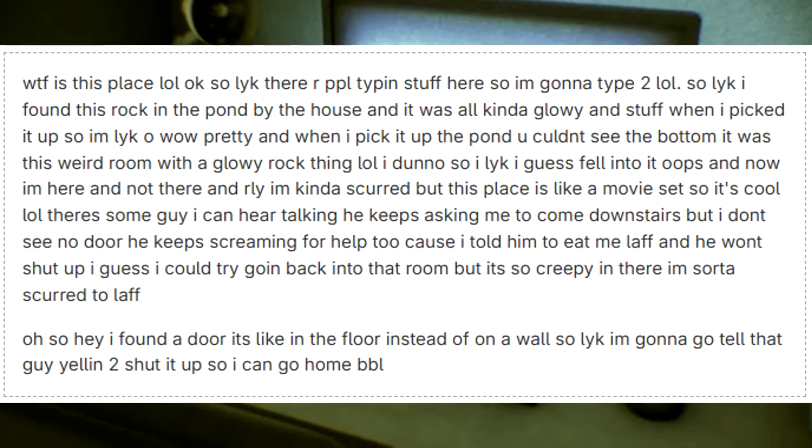Bullshit. What the fuck is this place? Lol. Okay, so like, there are people typing stuff here, so I'm gonna type too, lol. So like, I found this rock in the pond by the house, and it was all kinda glowy and stuff when I picked it up. So I'm like, oh wow, pretty. And when I pick it up, the pond, you couldn't see the bottom, it was this weird room, with a glowy rock thing, lol. I dunno, so I guess fell into it. Oops. And now I'm here, and not there, and really I'm kinda scared. But this place is like a movie set, so it's cool.